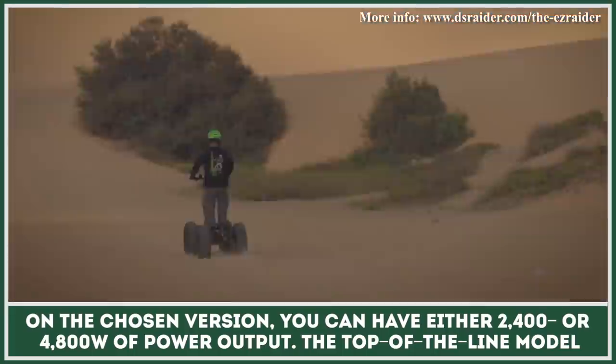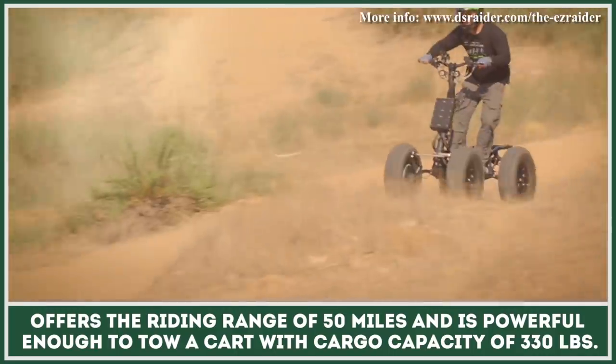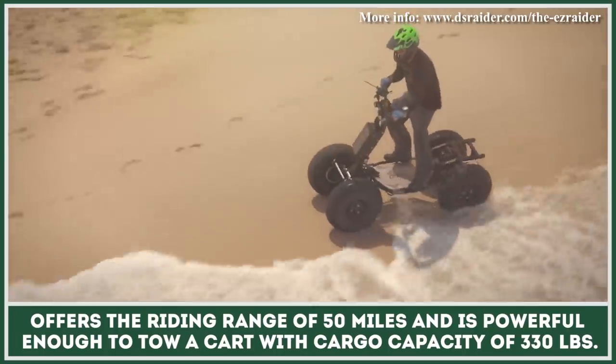The top-of-the-line model offers the riding range of 50 miles and is powerful enough to tow a cart with cargo capacity of 330 pounds.